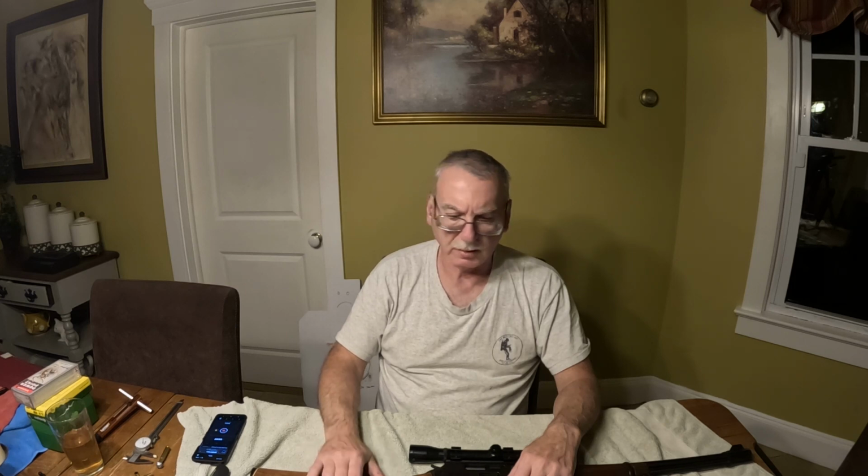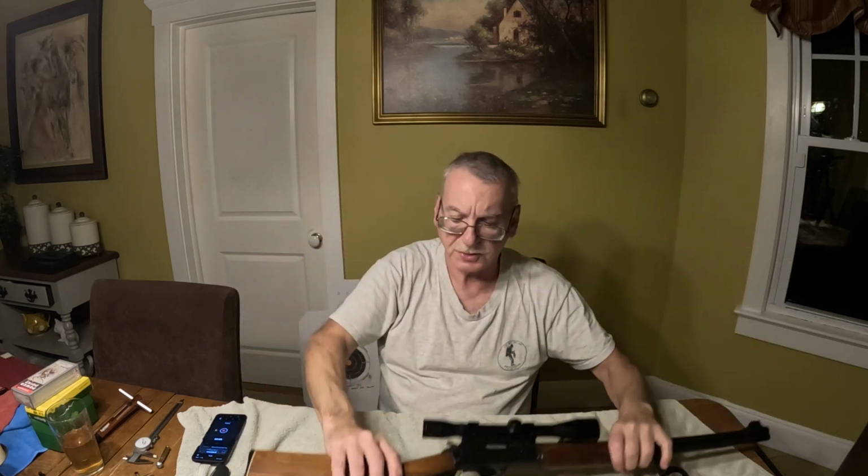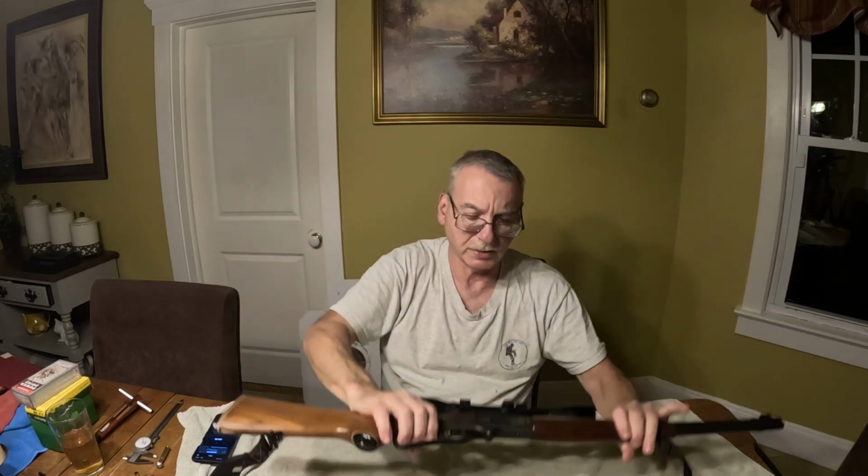What else can we say with the Marlin? Like I said, it's probably the most popular hunting rifle and cartridge combination in existence after all these years. There are many fine high performance rifle cartridges, on and on and on. But there's something about a lever gun that makes shooters smile, and it's quite handy.